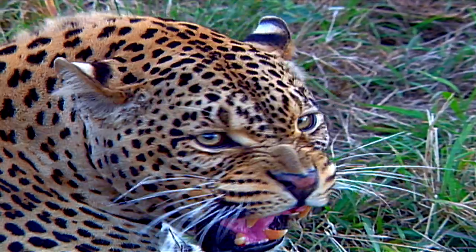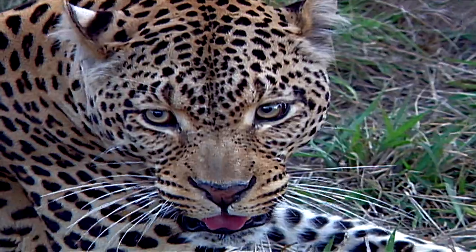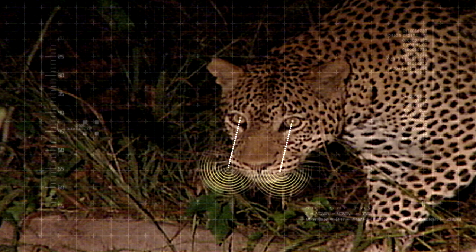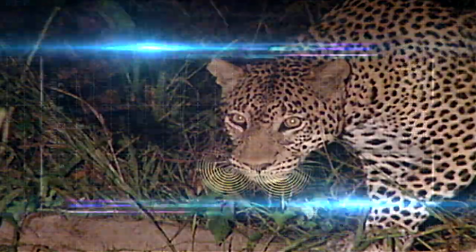Leopards have a special structure behind each eye called the tapetum lucidum, which is Latin for bright tapestry. This piece of natural architecture works like a mirror. It reflects visible light back through the retina, increasing the light available in the eye's photoreceptors.